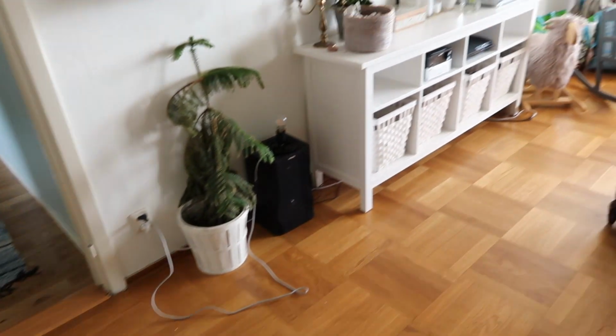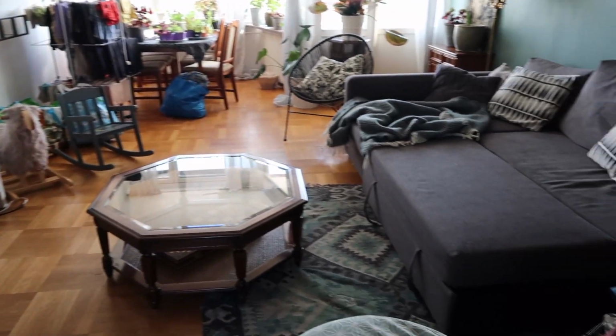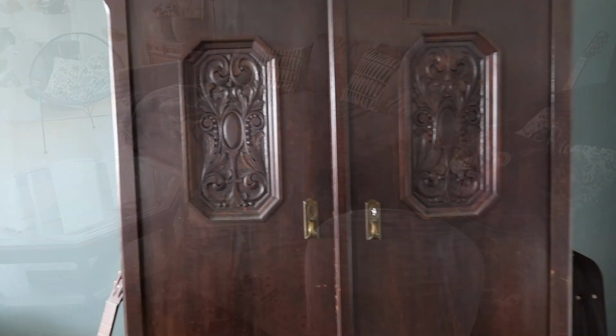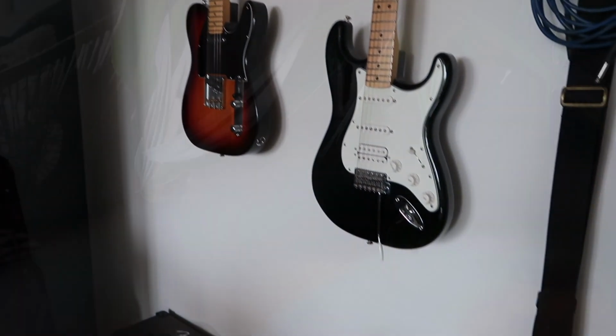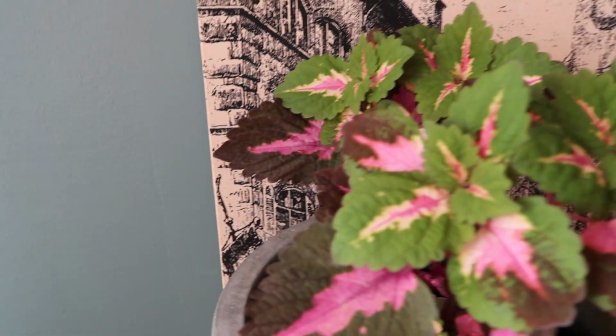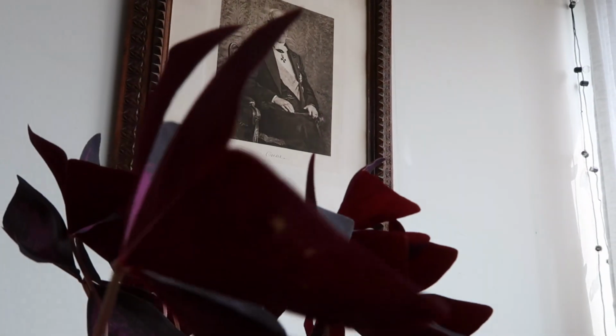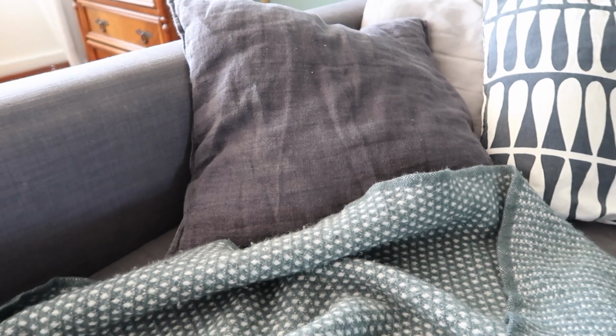And now we're in the living room. If it's something I bought more of since I started decluttering, it's green plants. I really like them, and it gives me a really nice, cozy feeling in my home. It's also nice since it freshens the air, so I really like it.